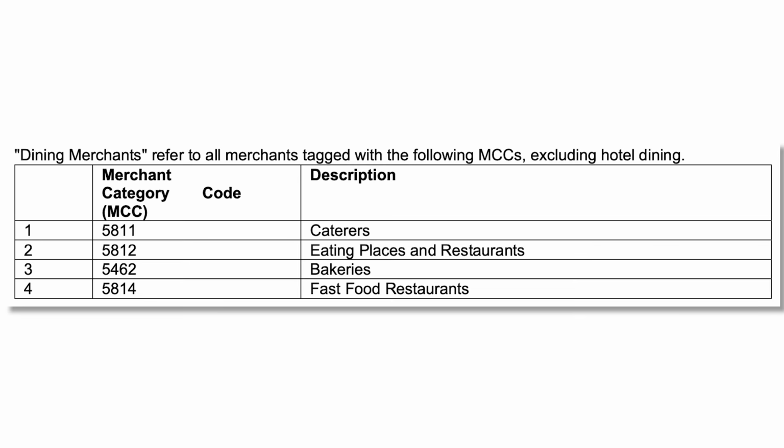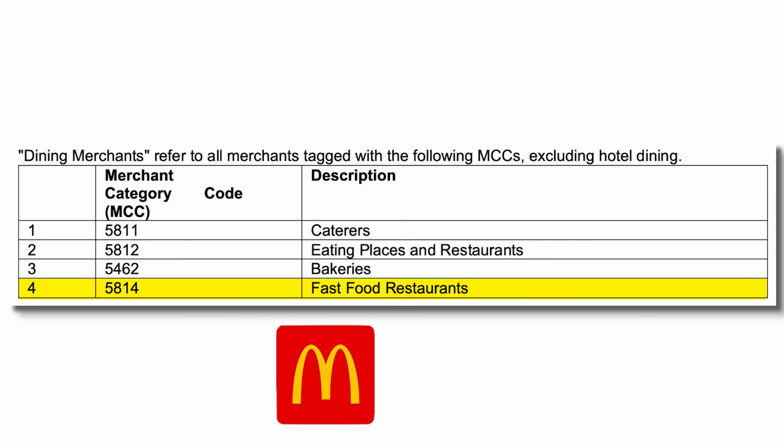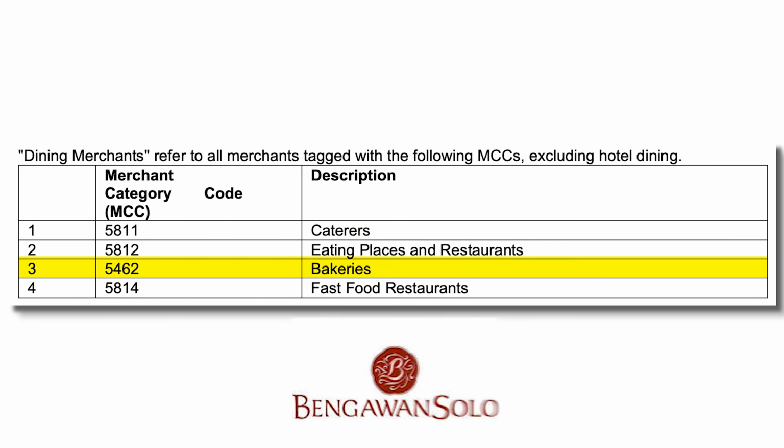Next, as mentioned earlier, there are 4 categories that you can earn a cashback on. But since this is a whitelist card, you will only earn cashbacks on very specific MCCs. So let's check them out. For dining, this card will qualify at your usual eating places and restaurants like Ashton and Aburi En. Also, since food delivery is coded as 5812 MCC, it should also qualify for the 8% cashback. Besides that, the card also supports fast food places like McDonald's and KFC, caterers like Neo Garden, and bakeries like Breadtalk and Bengawan Solo.